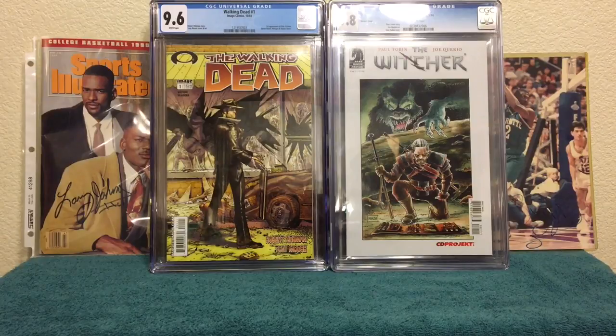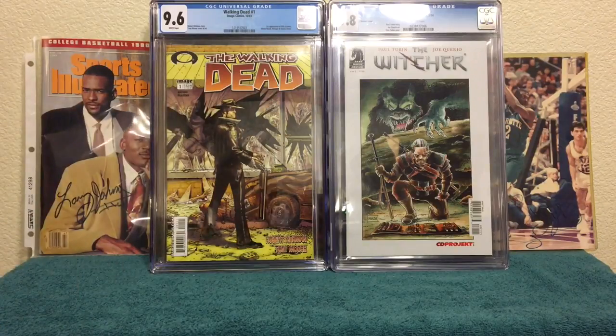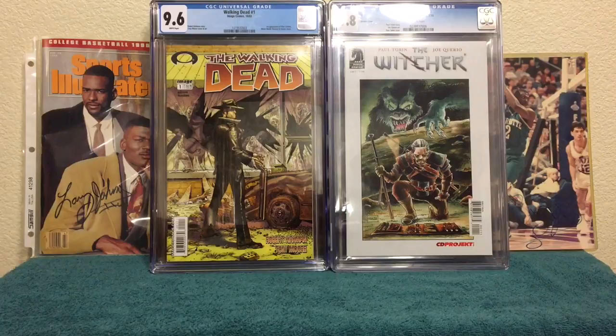Walking Dead number 1, 9.6. This has the black mature readers label, which is quite a bit rarer than the white version, just by my keeping track of things on eBay. I think probably about 20% of the Walking Dead number 1s are actually black labels. So if you are looking to pick one up, I would use some patience and try to find a black label if you can.